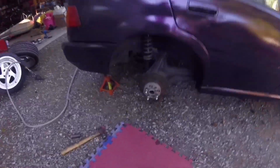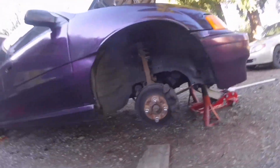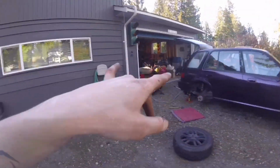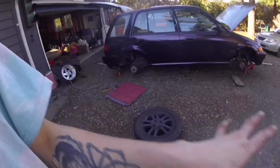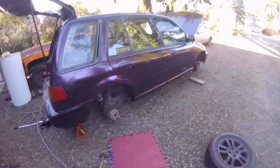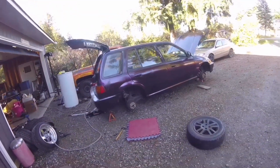So suspension is on. We're lifted up, front and back. One thing is, I'm very unsure on how even they're going to be front to back, but we'll find out in like 2 minutes when I put the tires on and drop it down. So yeah, next thing you guys will see will be the car on the ground.